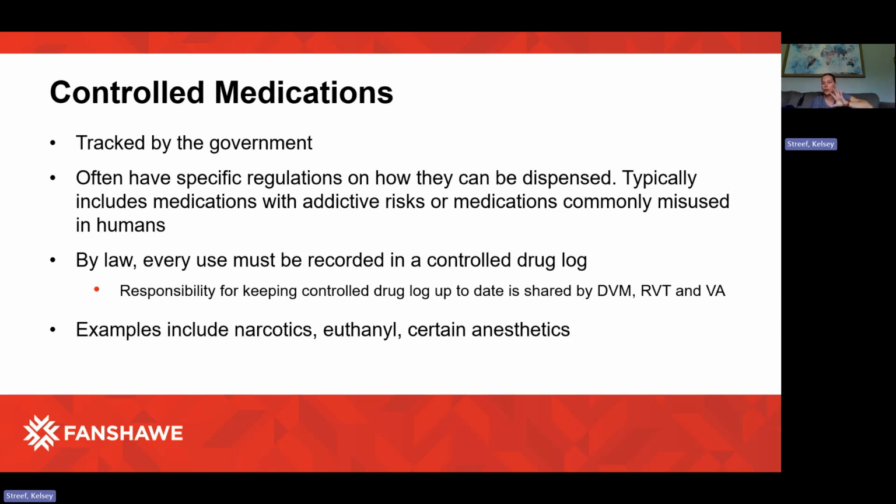All of those things are going to be within that specific drug log. So if we're taking out euthanol and we control it properly, then we really shouldn't have much of an error, maybe some medication loss when we're drawing up differently. And if we are really, really off, we are going to need to question why we are that far off.